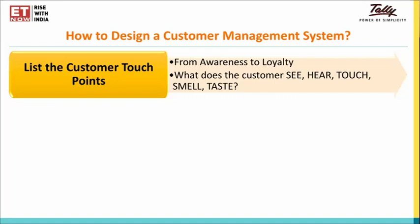From awareness till loyalty. What does the customer see? What should the customer hear? What should the customer touch? What should the customer smell? What should the customer taste? Define everything. Like, I'll give you an example. Okay. I'll give you an example.